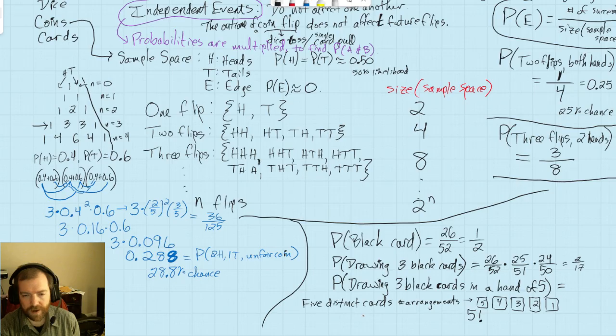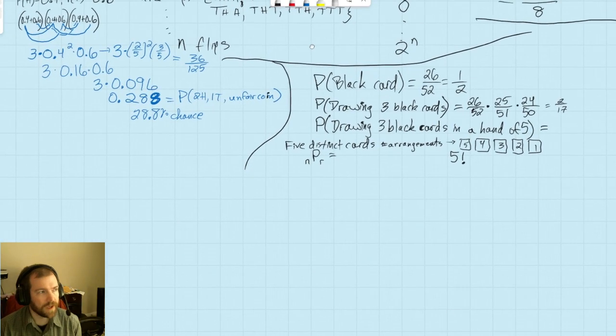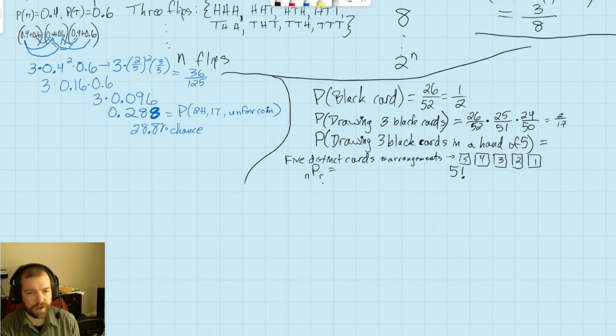But then also, we have a number of permutations for the entire deck. And so we're saying, all right, if we do this notation, n distinct objects being put into a group of size r. All right, we want 3 black cards. So this is going to be 3 out of... okay, hang on. No, we want all 5. So we want a deck of size 52 to be permuted so that we get 5 cards off the top.